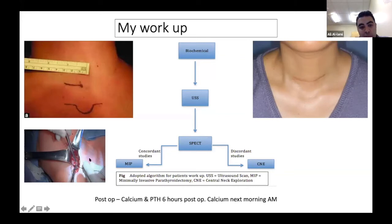So just to give you a little bit about what minimally invasive entails, usually it's a small 2 centimeter incision in the skin. You deepen your dissection to go between the anterior border of the sternocleidomastoid and lateral to the straps. You can divide the omohyoid for access if you need to.